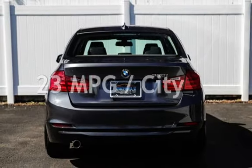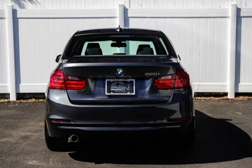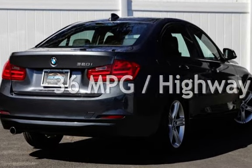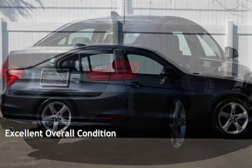Estimated fuel economy for this vehicle is 23 miles per gallon in the city, and 36 miles per gallon on the highway. This vehicle is in excellent overall condition.